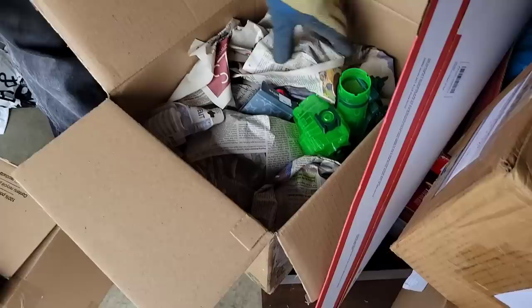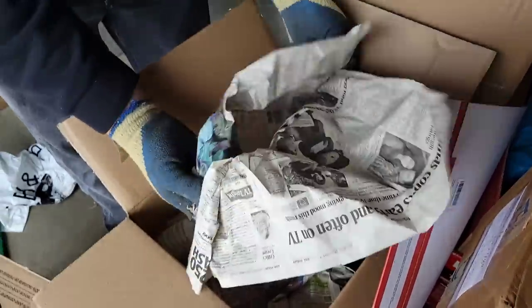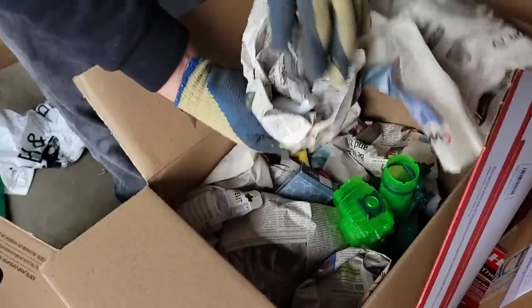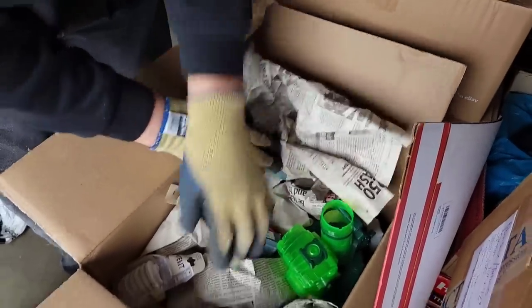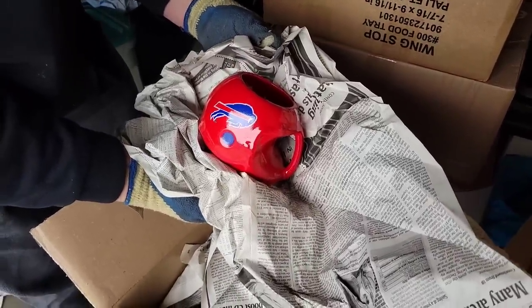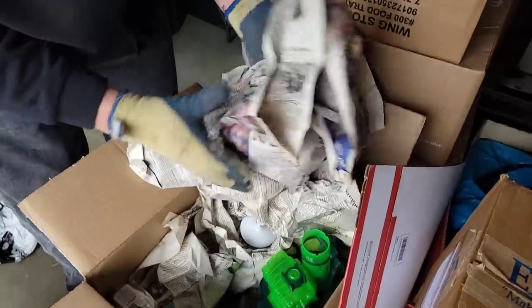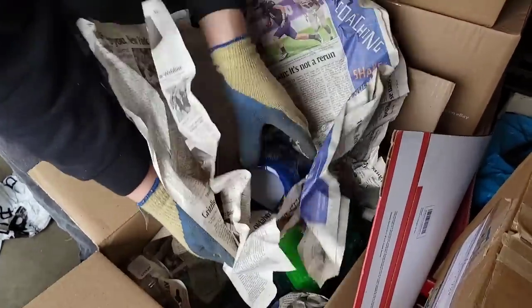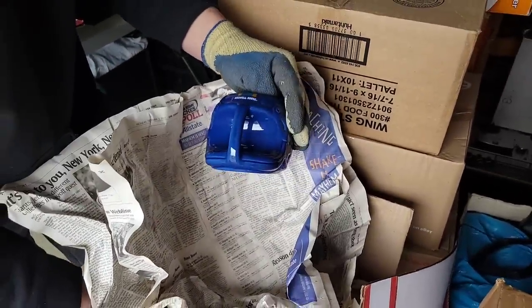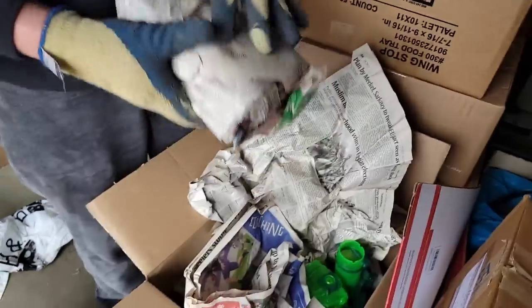What the heck is that thing? Let's get to that in a second. It's the top of a teapot. This might be a bottom of a teapot. Oh, Buffalo Bills. Who's the Buffalo Bills fan around here? Oh, Super Bowl mug. That's pretty cool. Unexpected surprise is always in a storage unit.